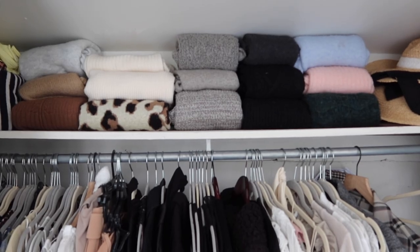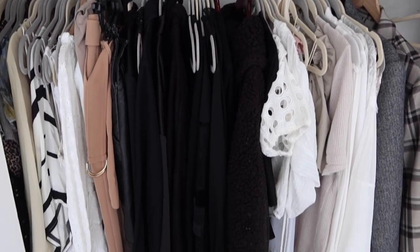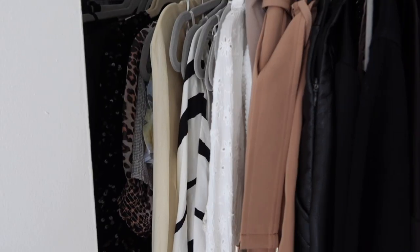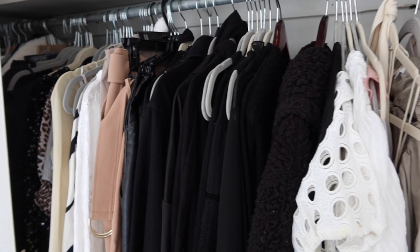I have completed the whole closet reorganization, clean. It feels so good to have an organized closet. I know exactly where everything is, which is amazing. This is like the perfect spring cleaning activity.